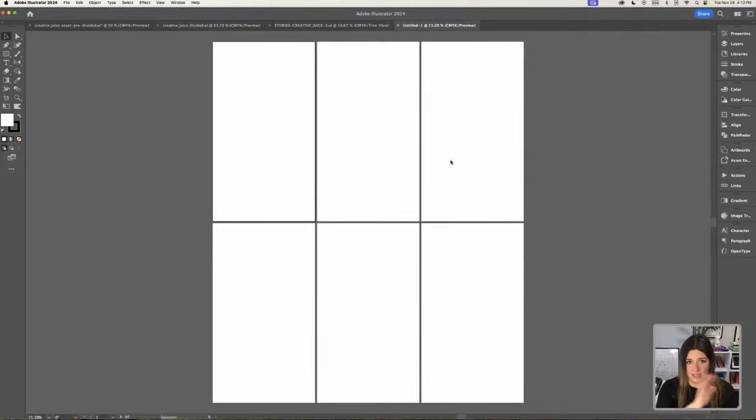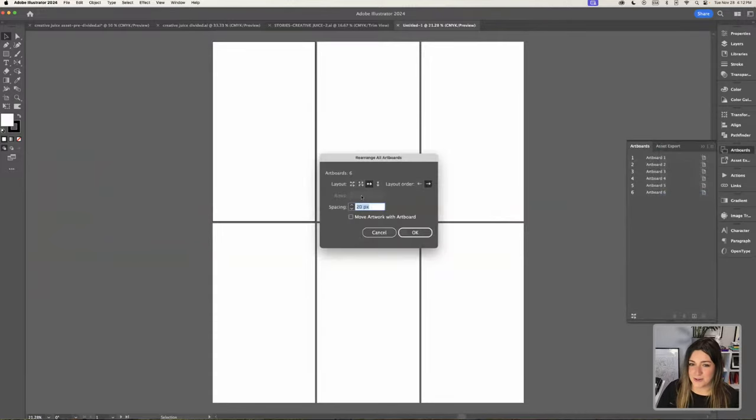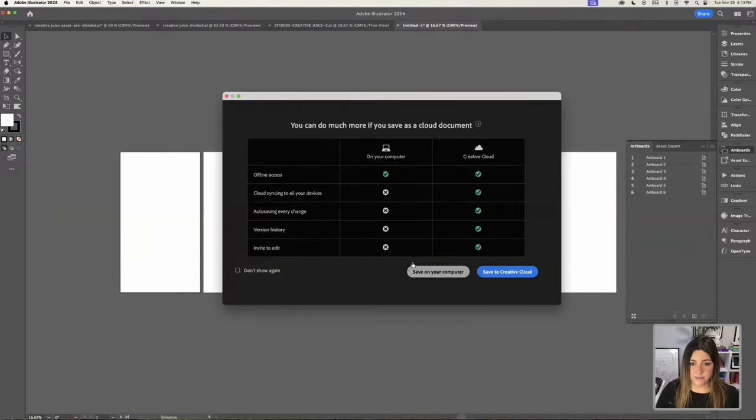Here, I would like to see everything in a linear way because I'm going to build a mini story with my stories. So I'm going to go to artboard and rearrange my artboards. I'm going to choose this one because I want them in a row and I want to make sure there's enough spacing between them. So I'm going to do 40 pixels. And there you go. Just going to make sure that it is saved.